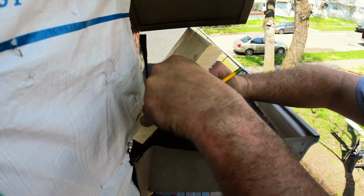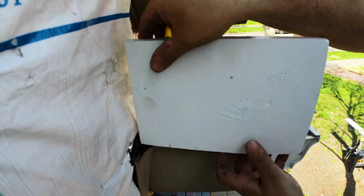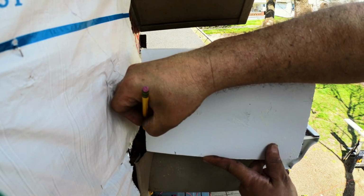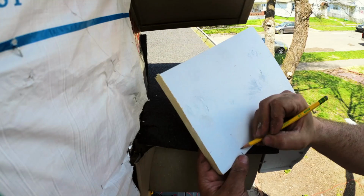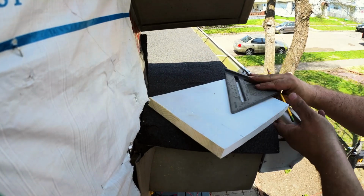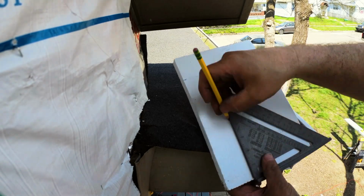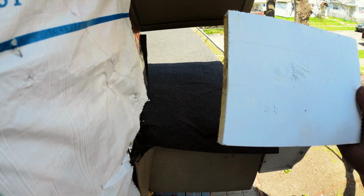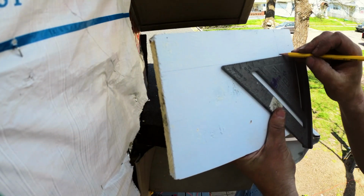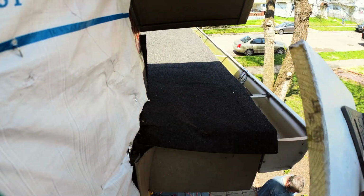I need to do a notch out right here. And how tall? It's about right there across. Notch that there. And then that like this. Cut that out.